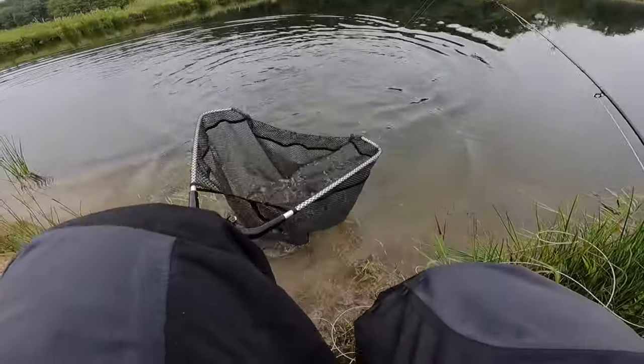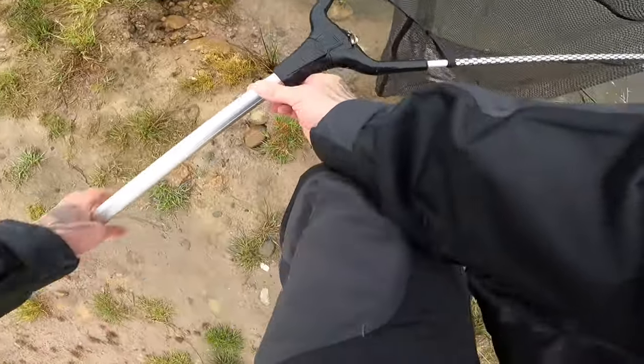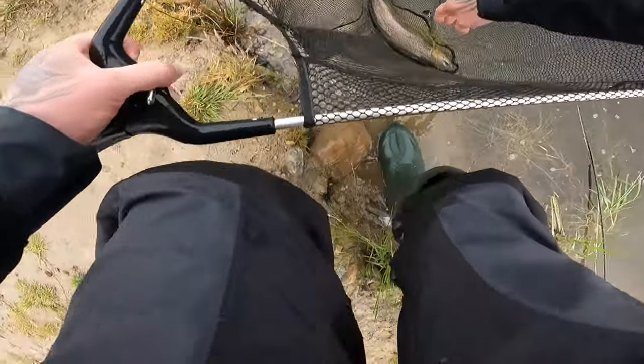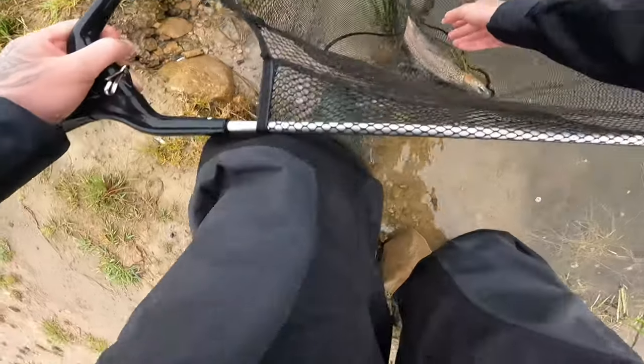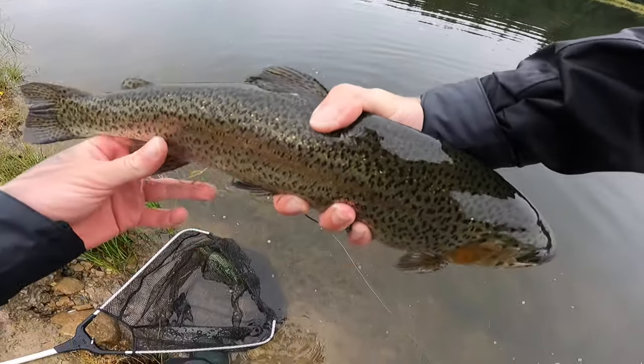Buddy. Now, let's get my unhook. Oh, lovely stuff. There he is, lads. Nice big rainbow. Off he goes. Now, the fly is still stuck in the net.